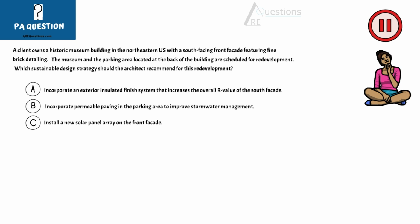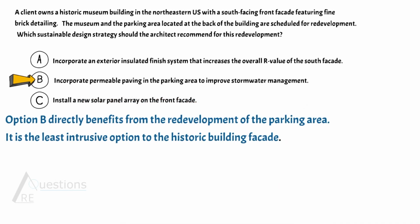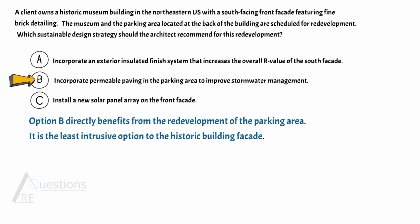The correct option is option B, incorporate permeable paving in the parking area to improve stormwater management. Option B directly benefits from the redevelopment of the parking area. It is the least intrusive option to the historic building facade.